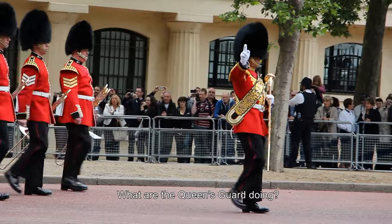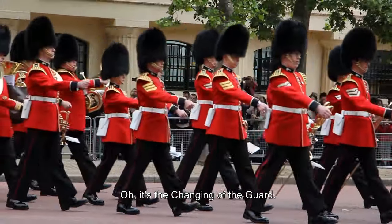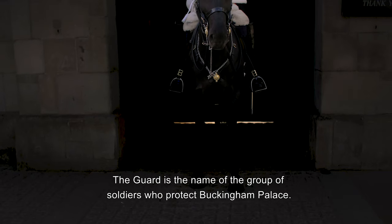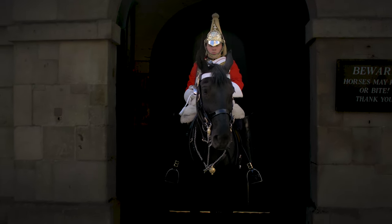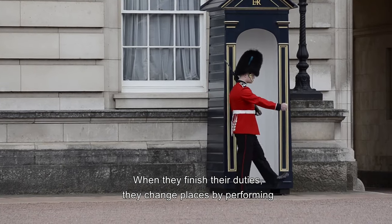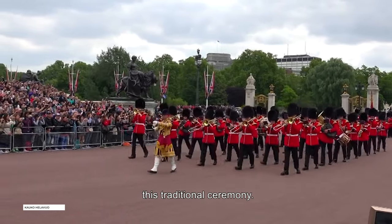What are the Queen's guard doing? Oh, it's the changing of the guard. The guard is the name of the group of soldiers who protect Buckingham Palace. When they finish their duties, they change places by performing this traditional ceremony.